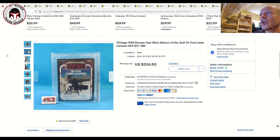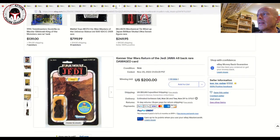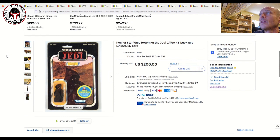Next up was a Return of the Jedi AFA 80 plus tripod laser cannon mini rig, mint and sealed box, and I thought that price was pretty good, $226.50 plus $11.85 shipping. Very high grade, mint and sealed box. I think that's probably in line, given that ungraded these can go for $100 to $150 very, very easily. So to get one graded at an 80 plus grade, to me, that's a pretty good buy.